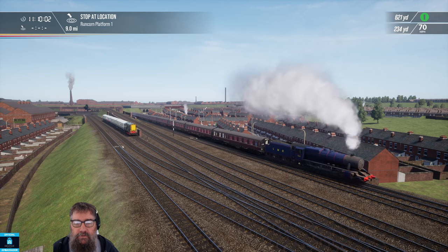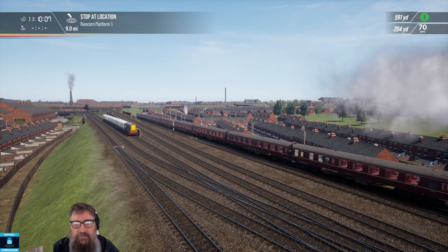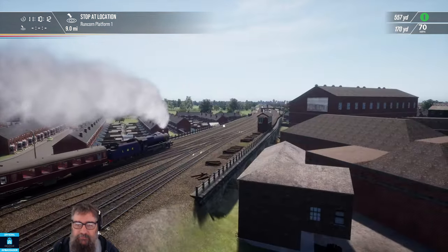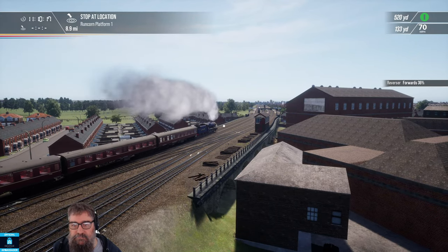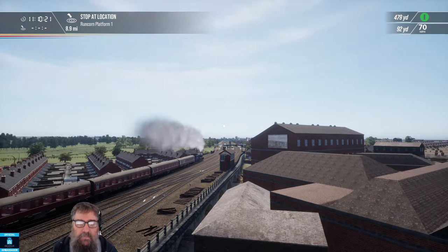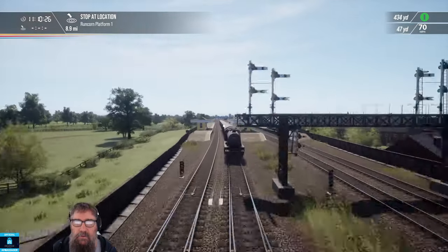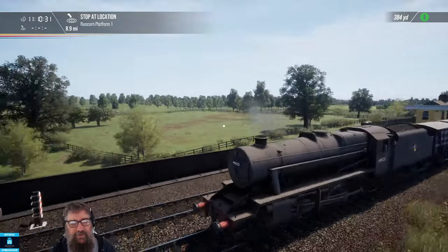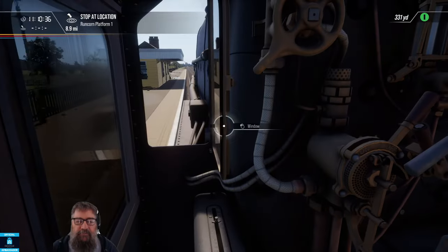Signal to drop again. It does take a long time for them to drop sometimes. I think this one had gotten his path too, but he's just come out of the station. He hasn't done anything else though. He's stuck at a signal as well. He'd be there for a while.